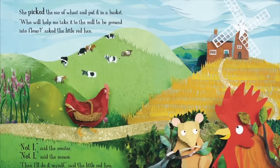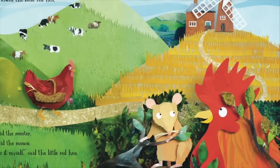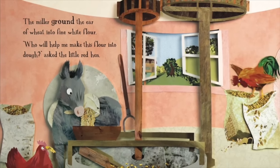"Who will help me take it to the mill to be ground into flour?" asked the little red hen. "Not I," said the rooster. "Not I," said the mouse. "Then I'll do it myself," said the little red hen. The miller ground the ear of wheat into fine white flour.